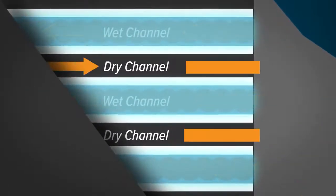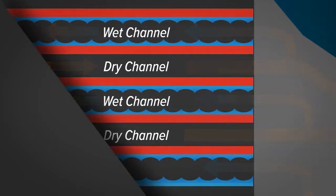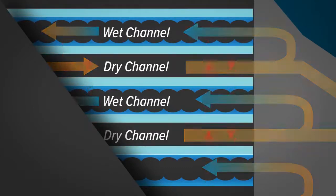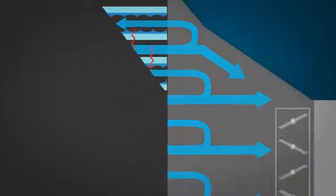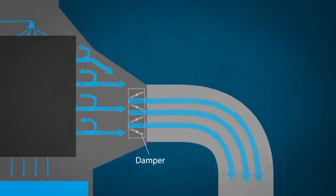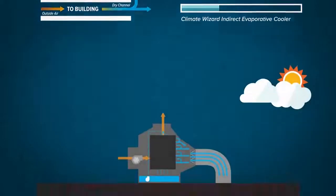This is where the evaporative cooling process takes place. The evaporative process cools the wet channel walls. As these walls cool, they absorb heat from the dry channel air, cooling the air delivered to the building. The portion of air supplied to the building is controlled by a damper that is set for the specific application. This process allows the Climate Wizard to deliver air to the building at a much lower temperature than traditional evaporative systems. This has benefits for both energy consumption and occupant comfort.